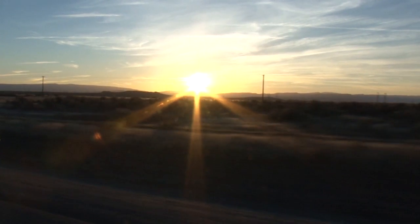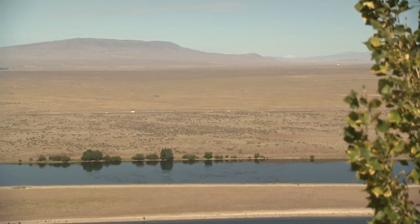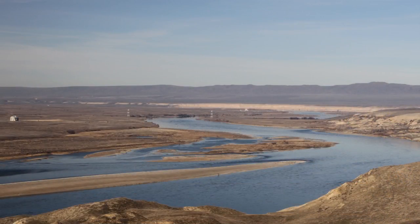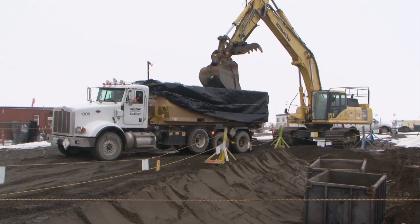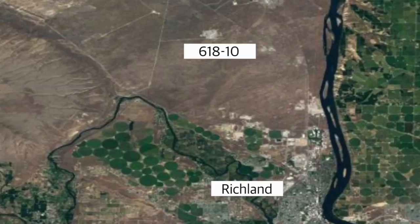Workers are reducing the environmental risks across the Hanford site in southeastern Washington state. The U.S. Department of Energy and contractor CH2M Hill Plateau Remediation Company are making significant progress mitigating hazards associated with burial grounds and waste sites located approximately 6 miles away from the city center of Richland, Washington, and just 2 miles from the Columbia River.